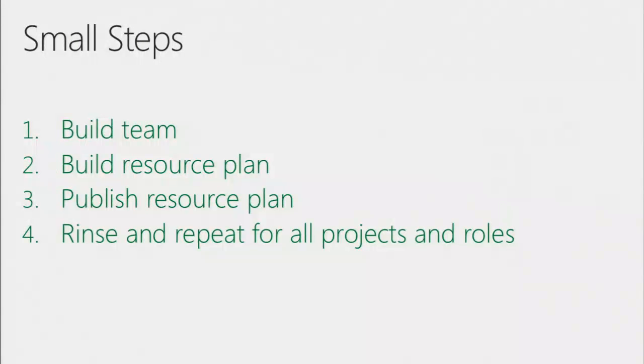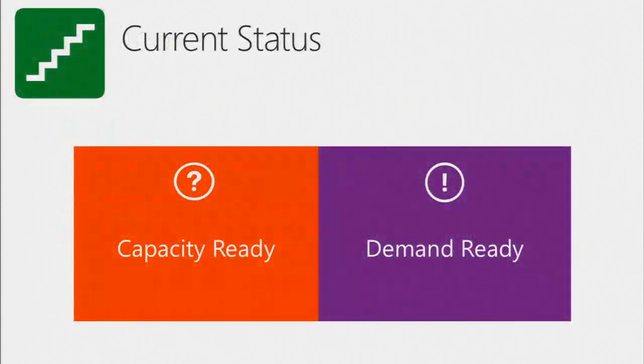The small steps involved in doing this, I think we don't need to demonstrate. I'm not trying to teach you how to use the tool today. I'm trying to show you a way to get value out of it quickly. So I'm not trying to show you every detailed step here, but the detailed steps are pretty simple. You open up the proposal, you build the team, you build your resource plan, you publish the resource plan, and you rinse and repeat for all 50 projects. So that's just a matter of spending some time. Maybe a day to do 50 resource plans.